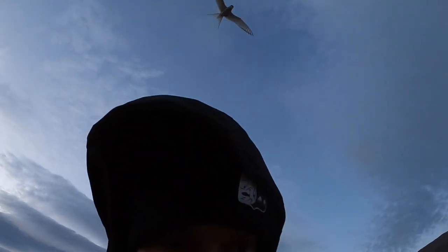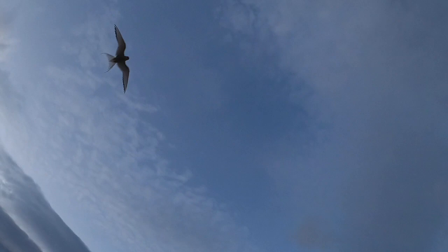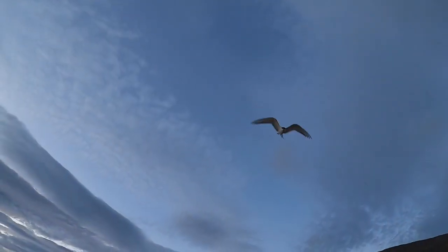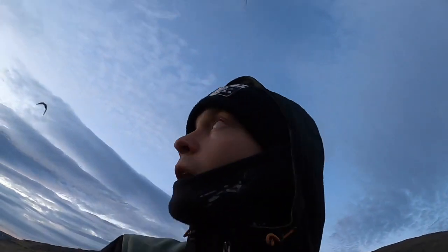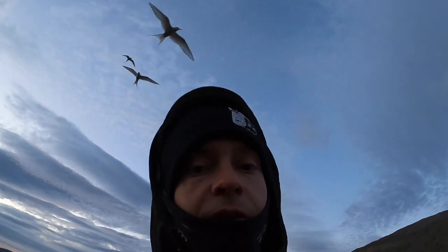Birds who are trying to get me here. These are the Arctic tern. These birds migrate the furthest of all birds in the world, all the way from Antarctica to Iceland and even further. Pretty aggressive. Sometimes they poop on you as well.